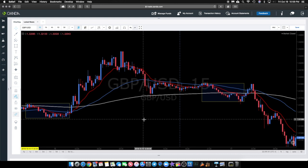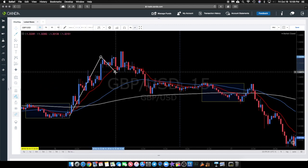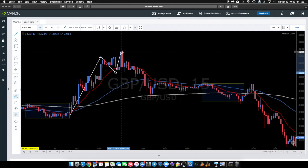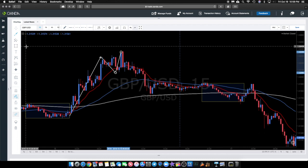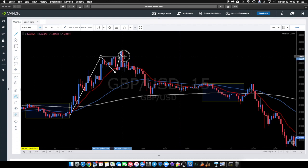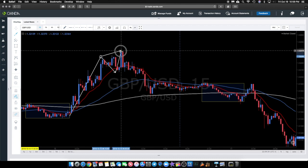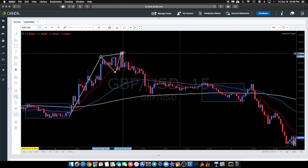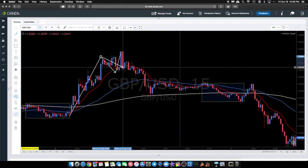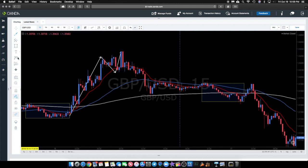Right? So here we go with the reversal here, and you can see we moved up, came down, moved up again. Here's where it broke previous highs and probably got a lot of contracts right in this area here. And then look what happened. It railroad tracked right back down, right? So that would have been a good entry right there.